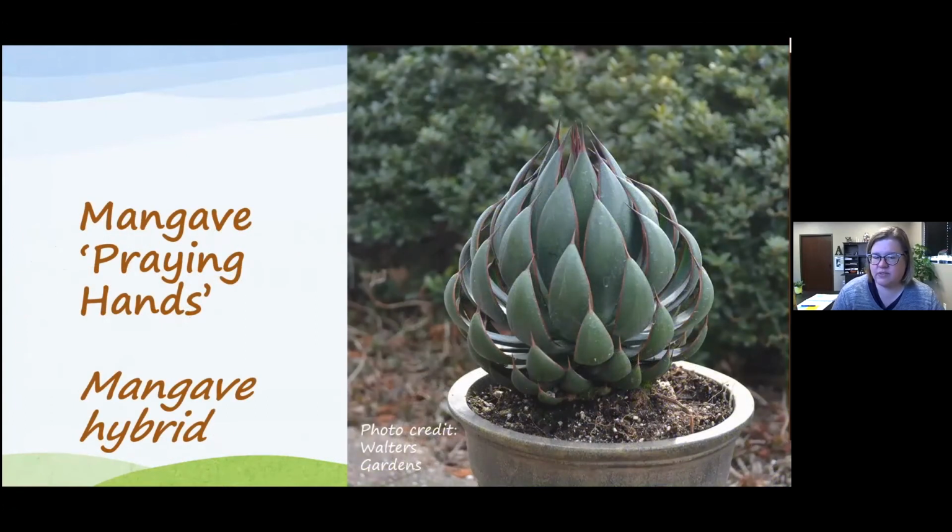I love the Mangave. It's a cross between a Manfreda and an agave. So it's an intergeneric cross. It's a rare hybrid. It has both better growth rate and an interesting spotting from Manfreda and the habit and refinement of agave. These tight dark green leaves stay curled upward with a teardrop shape, and they have those cinnamon brown spines, which kind of outline those leaves.